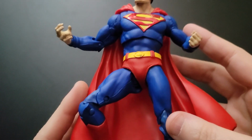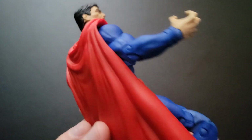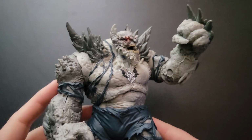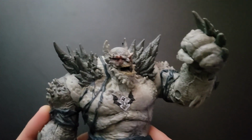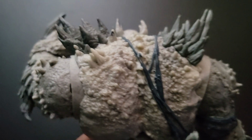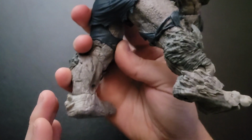Really cool. Yeah, because you can just never find the normal Superman anymore because he was one of the original releases. And then we've got the Devastator here, which they haven't made a Doomsday yet, so this is kind of like the closest thing you can get to a Doomsday. Very cool figure too, very heavy, very detailed, as you can see.